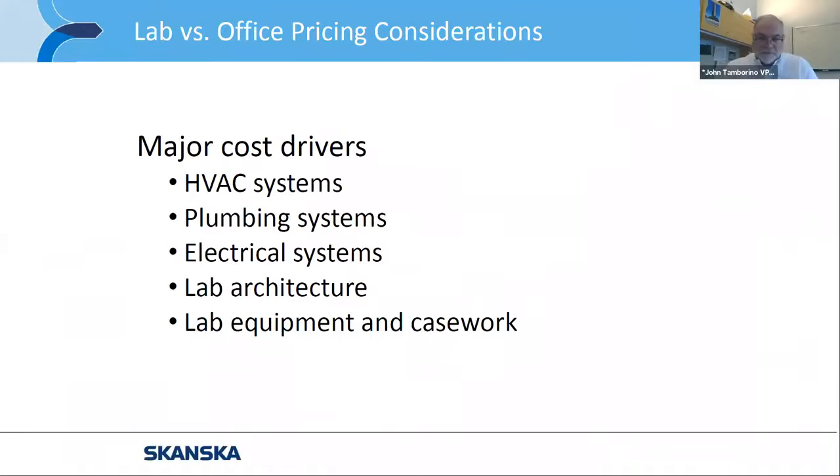Our white paper was derived from a big need from our clients wanting to fully understand what the costs are for fitting out a lab. So we developed this white paper in order to have them better informed and better understand how they're going to spend their money. So there's 5 major cost drivers within a lab space.